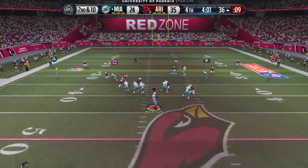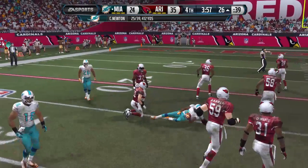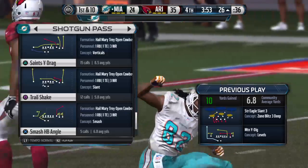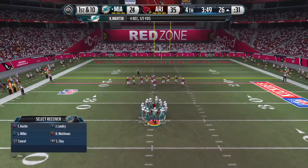From the gun, Newton secures it with two hands. Brought down at the 26. That's a really good throw and catch, and they get the first down. Jim, that's what you want to do. Pick up that first down. Now you give your offense three more opportunities.